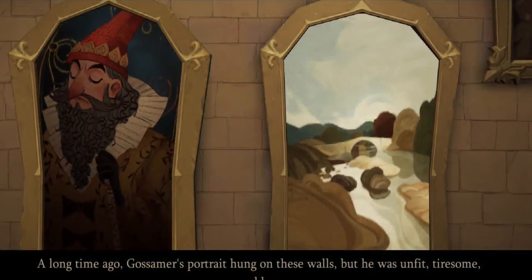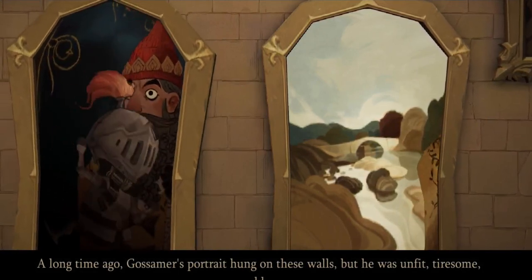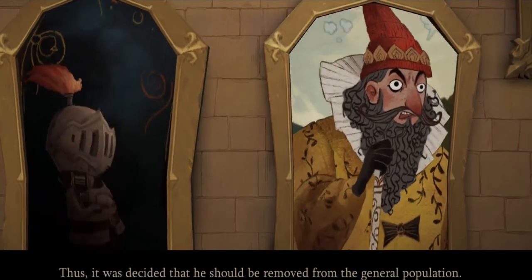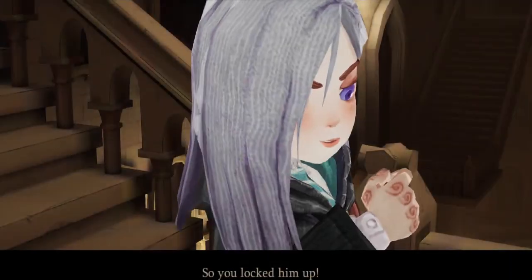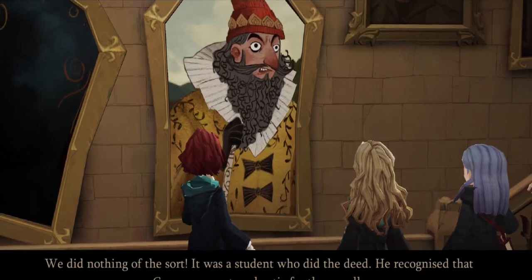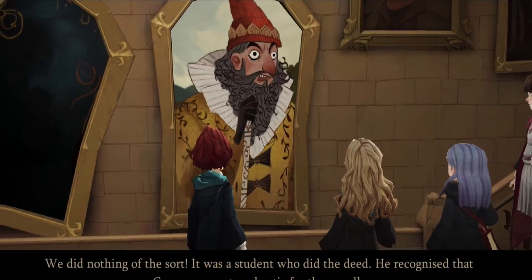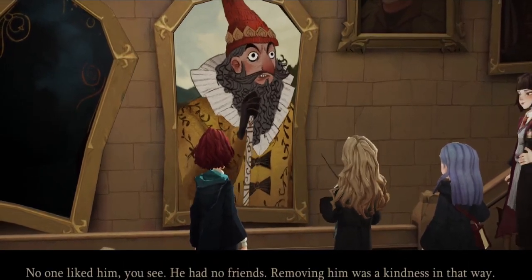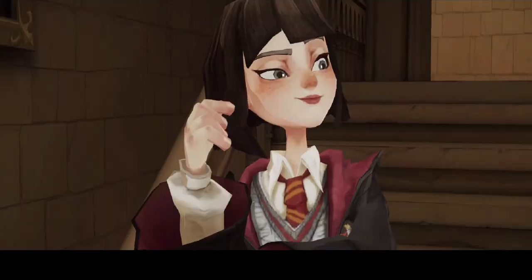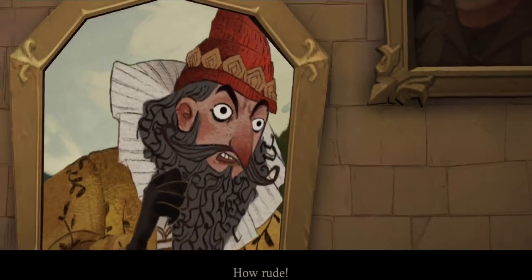A long time ago, Gossamer's portrait hung on these walls, but he was unfit, tiresome, reckless. Thus, it was decided that he should be removed from the general population. Yes. So you locked him up? We did nothing of the sort. It was a student who did the deed. He recognized that Gossomer was too chaotic for these walls. No one liked him, you see. He had no friends. Removing him was a kindness in that way. Sounds like a bunch of stuffy old wizards couldn't handle a little bit of fun. How rude!